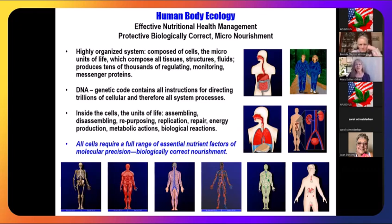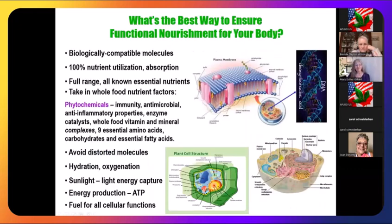And all we have to do is nourish our body, and our body will do the rest for us. Take care of your body, and it will take care of you. That's my motto. So, I like to go into the physiology of all of this.